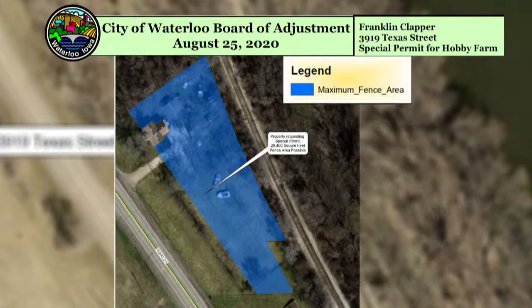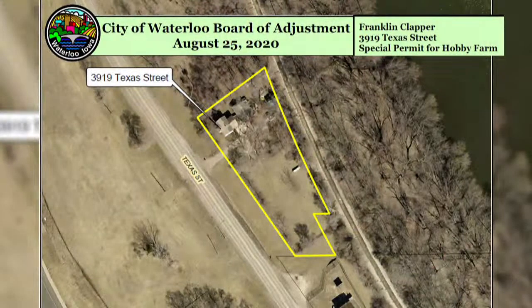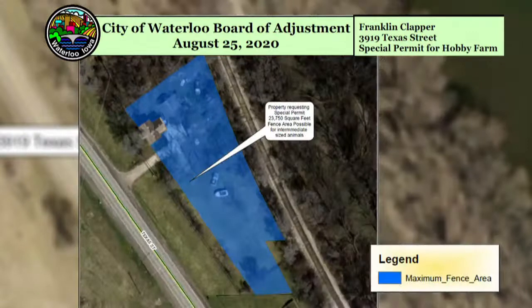It was noted during the meeting that 2 of the chickens have died, so there's currently 11 remaining. The applicant noted that currently they have a fenced enclosure, but the fenced enclosure includes the front yard, which is prohibited by the urban hobby farm portion of the zoning ordinance, so a variance would be required to allow for that front yard fencing. Looking at the current fenced area, approximately 19,800 square feet of fenced area is there, which would allow for 5 chickens, but not the goat. The applicants did apply for a permit to install the remaining fencing.